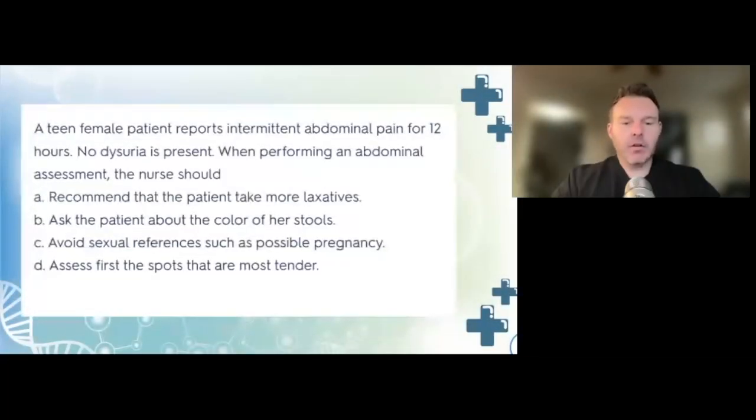A teen female patient reports intermittent abdominal pain for 12 hours. No dysuria is present. When performing an abdominal assessment, the nurse should A, recommend that the patient take more laxatives. B, ask the patient about the color of her stools. C, avoid sexual references such as possible pregnancy. Or D, assess the spots that are most tender.